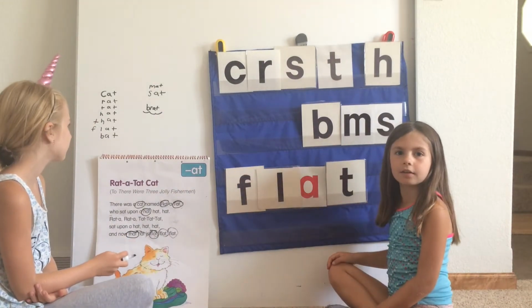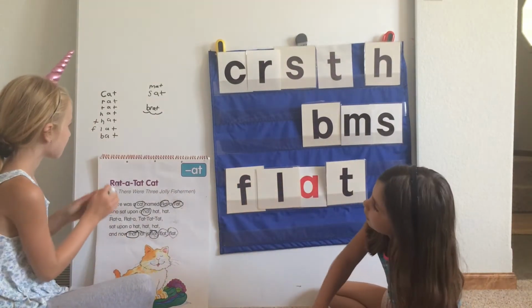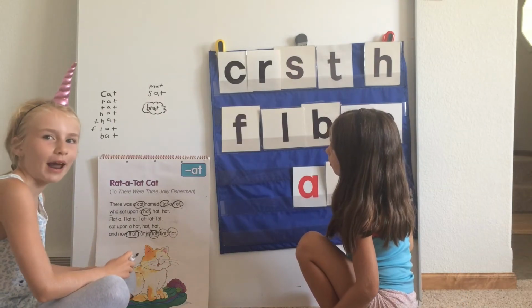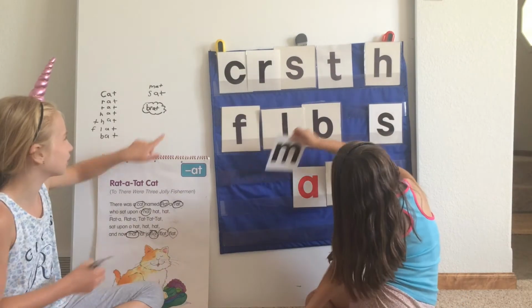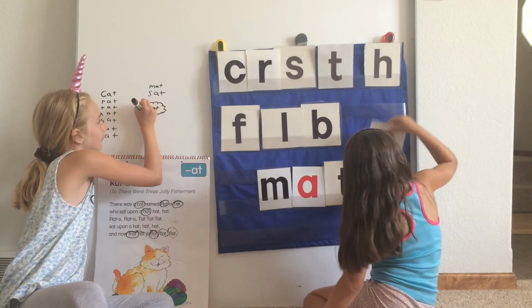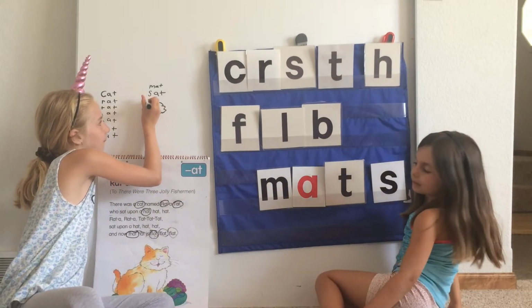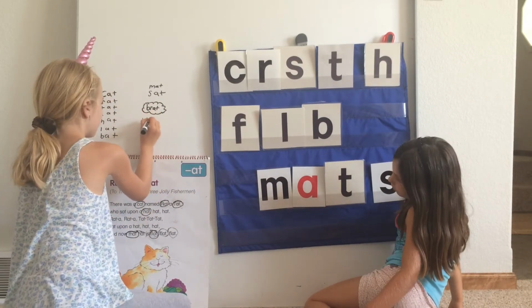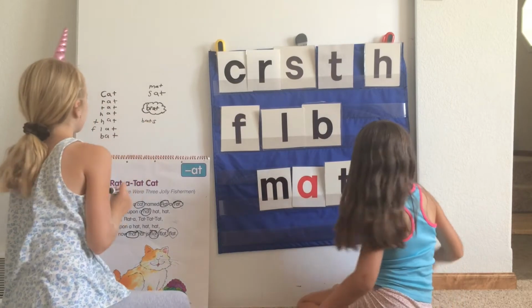Flat. That's an awesome word. We already made that one. Can you make a different one? What did you make, Aliana? Brat. Brat. Do this one. I think it's Matt, could you put an S at the end? What would that make? Mats. We don't have that word. Let's write that word down. Mats. And I'm wondering what words they're finding at home.